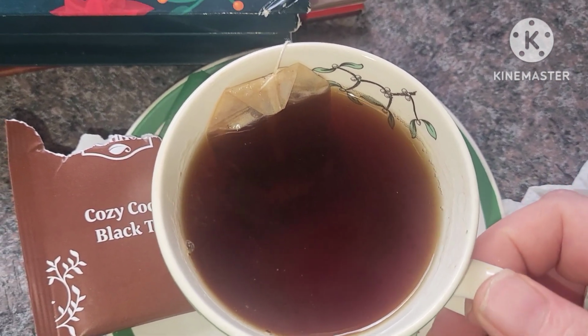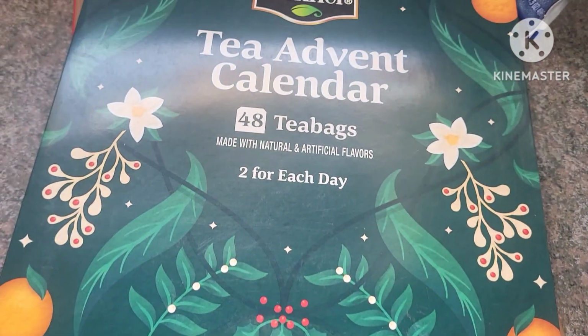This is such a great calendar. It's not too late. Check your Aldi's and see if you may have it there still.